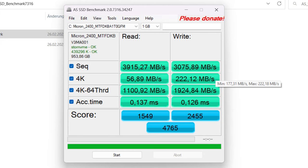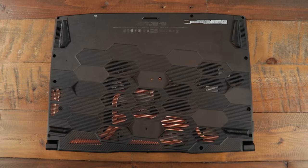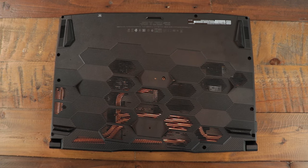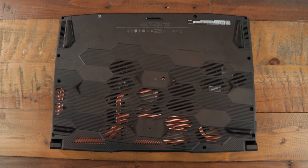The built-in 1TB Micron PCIe Gen 4 SSD was reaching sequential reading speeds of around 3,900 MB per second and writing speeds of around 3,100 MB per second in AS SSD benchmark. The laptop offers a second M.2 PCIe Gen 4 slot. PS, the RAM is also upgradable or exchangeable easily.